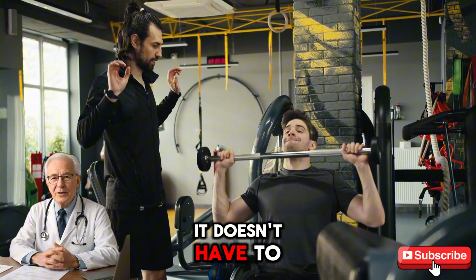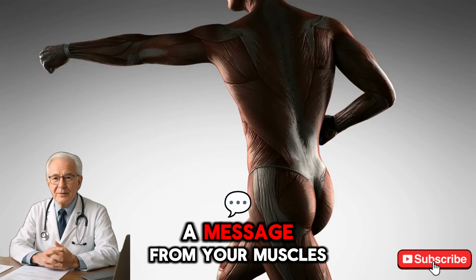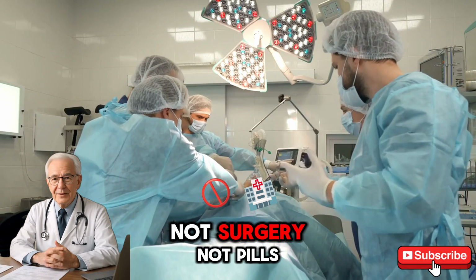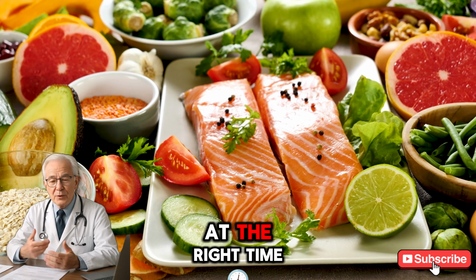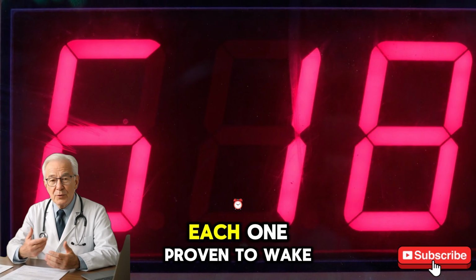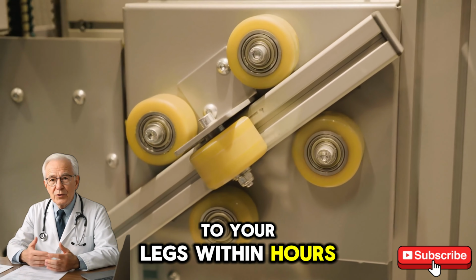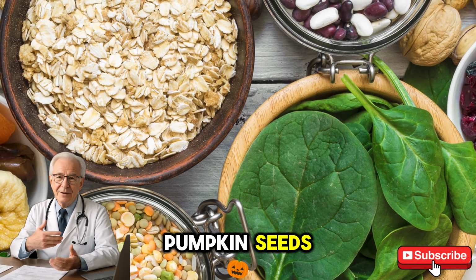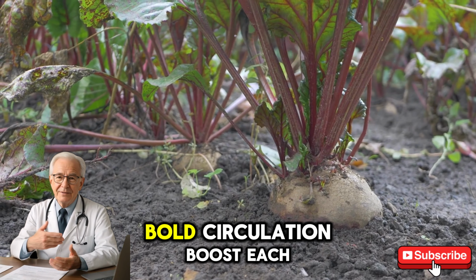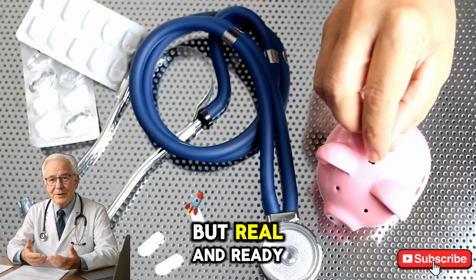But now you know it doesn't have to, because weakness is not always a sentence of age. Sometimes it's just a signal, a message from your muscles, your joints, your blood flow, telling you they need support. Not surgery, not pills, just the right foods, at the right time, with the right care. You've just discovered 8 powerful science-backed tools, each one proven to wake up strength, reduce stiffness, and bring energy back to your legs within hours. From the magnesium in pumpkin seeds to the collagen in bone broth, from tart cherries' quiet healing to beetroot's bold circulation boost. Each of these is a lifeline, not flashy, not expensive, but real and ready.